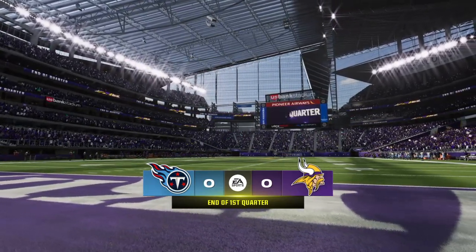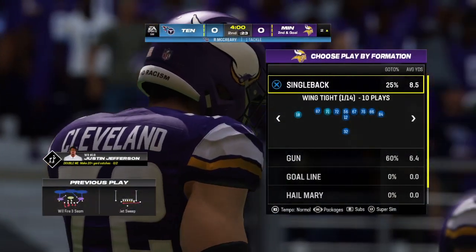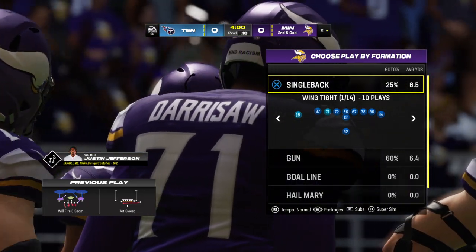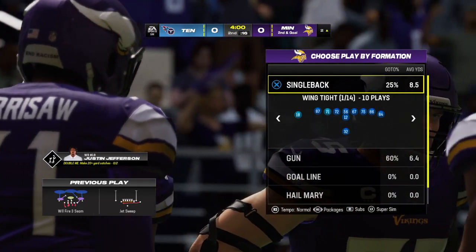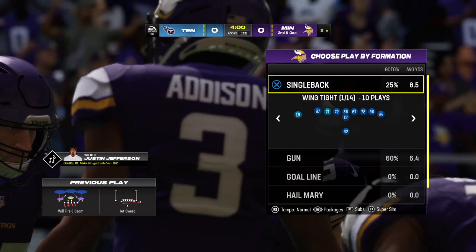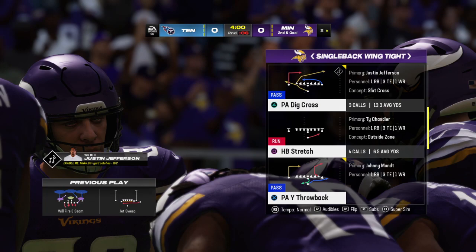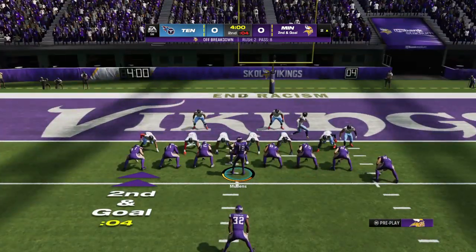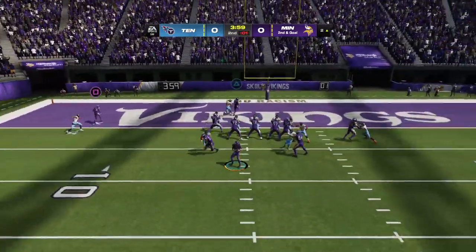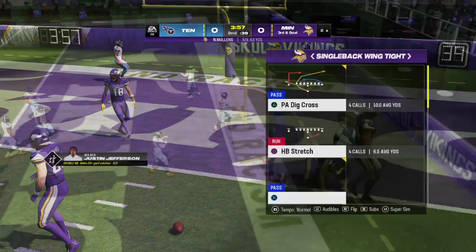Second quarter now from Minnesota. It's the Vikings in possession of the football, as they come up now, second and goal. He'll look to throw to the goal line, but it's incomplete.